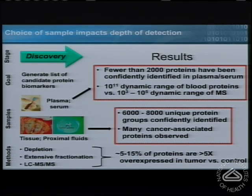Now, one of the problems with any discovery approach, and we'll come back onto this, is that in order to get to this depth, you have to do a lot of sample processing. And we typically will deplete abundant proteins, extensively fractionate at the peptide and possibly even the protein level, and then run lengthy on-instrument analyses. A typical analysis in our lab takes essentially 2 weeks per sample running 24/7 on the machine.